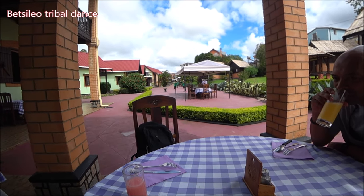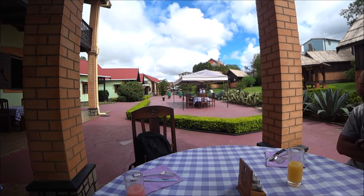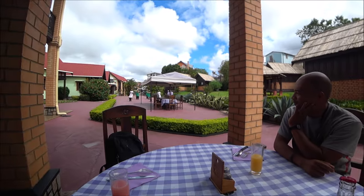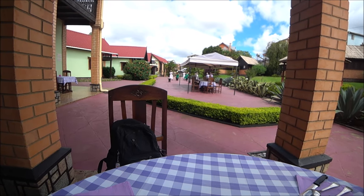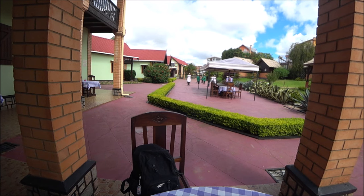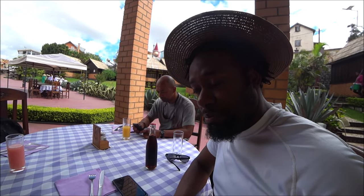We have a small presentation from the Betsileo tribe. The Betsileo are the second largest tribe of the 18 tribes here in Madagascar. So here at this hotel, they're putting on a little performance for pretty much anyone who's here. We're away from it, but I hope you can see it from afar and see how they do their cultural dancing. Once again, this is the Betsileo tribe, Madagascar. Very good. That was very nice. I definitely enjoyed that. They're far, but I can hear it and I can see it, so Madagascar, baby.